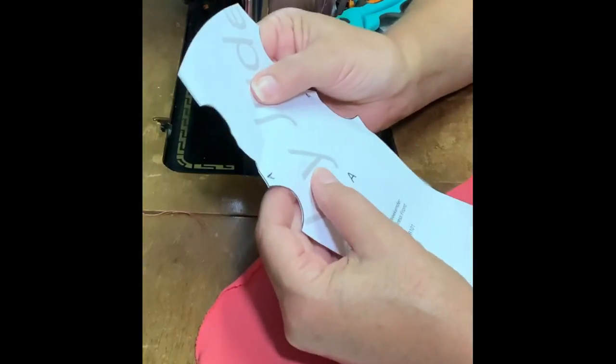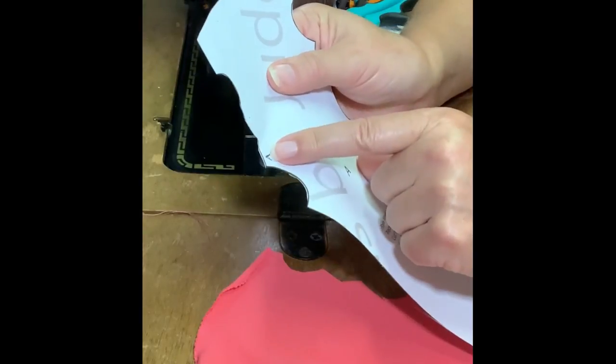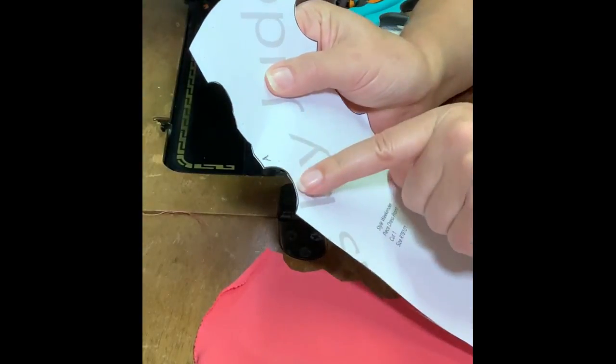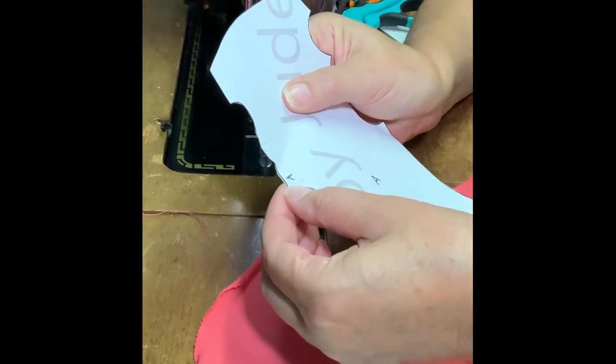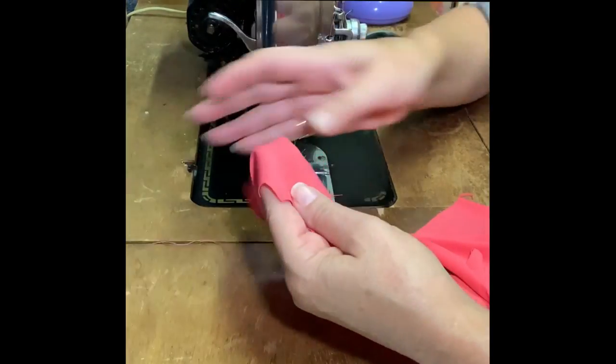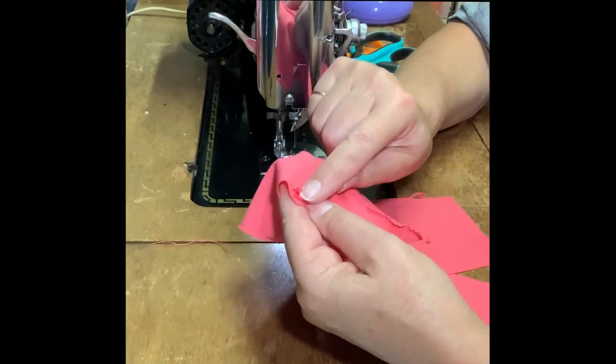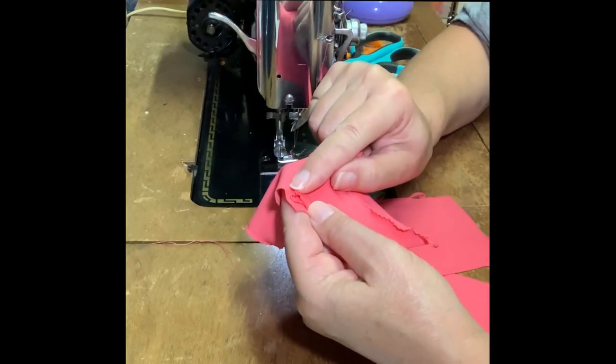So when you're referring to pinning the back to the front at the shoulder, we're referring to this first cut in above that armhole edge, and it's marked on the pattern as A. So if you're looking at the dress here, we're going to pin the back to the front with right sides together at that lower cut. So that's going to be our first stitch.